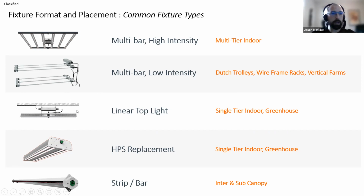So they tend to have a high concentration of fixtures, and they run somewhere in the 500 to 800 watt range. What we're seeing more and more of, and this is a relatively new release also at Fluence, are these HPS replacements. So these run at around 1,000 watts. They're designed to swap into an HPS bay as a direct replacement with minimal modification.